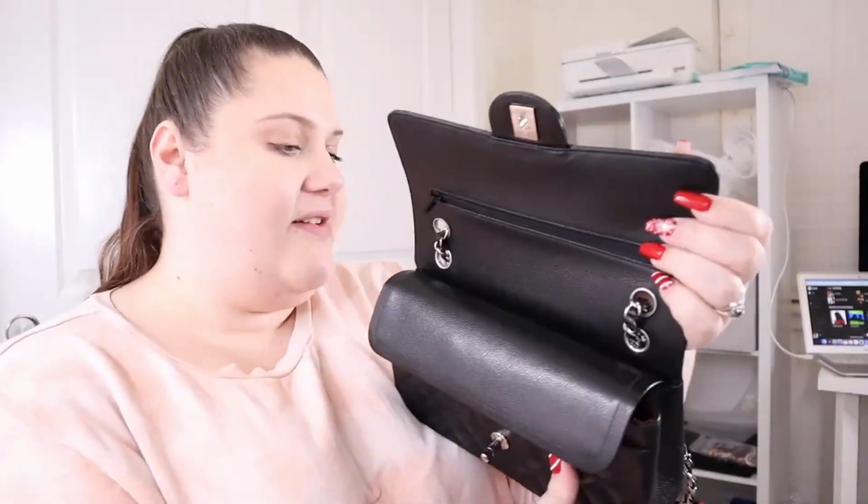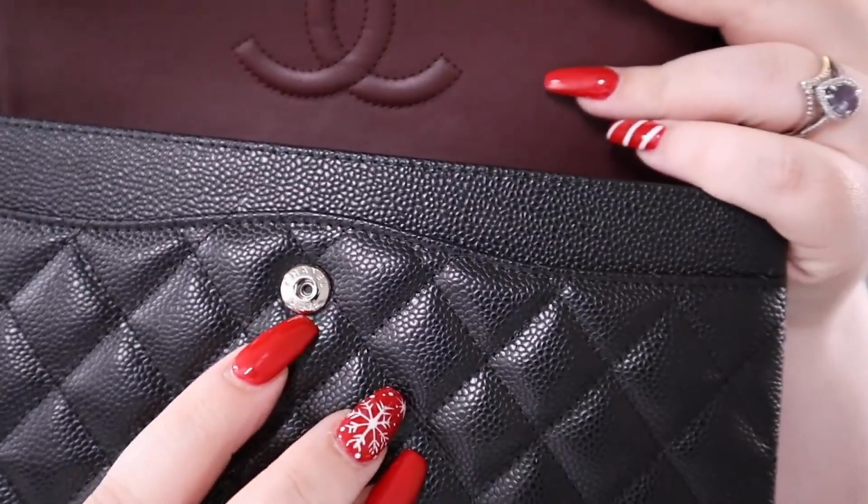I just want to show you guys all the Chanel parts so that if you are an authenticator out there, or if you just have a real one, you can base that off of this to see how legit it is. So it does have, I forgot to show you these, all the details on the buttons and stuff like that. Okay, I'm gonna get my husband because I want his opinion.